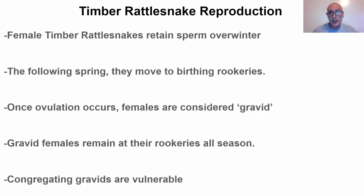All right. Gravid females remain at the rookeries at the basking sites all season with the one goal of thermoregulating and incubating for the babies to be born in time where they can get a meal and get to the den. They don't take a meal either, by the way. The females may take a meal at the very end of the season, but they go all summer, all spring without a meal. And congregating females, gravid females, are very vulnerable.